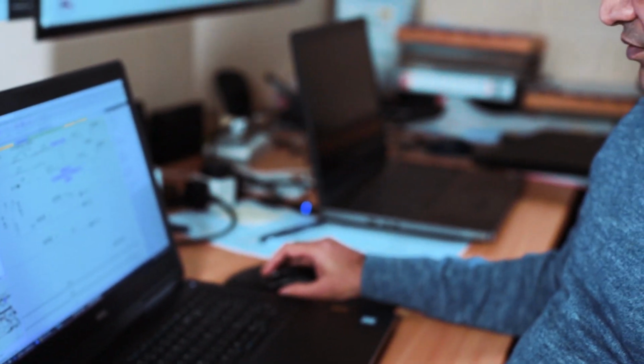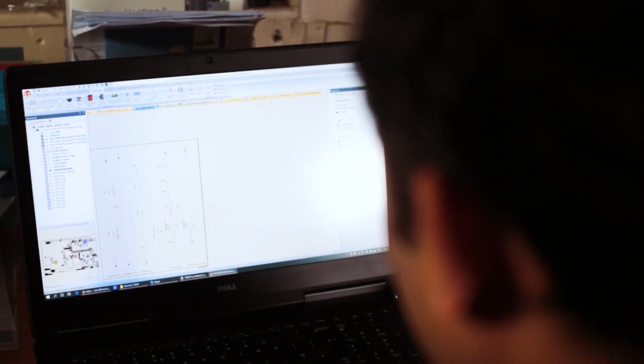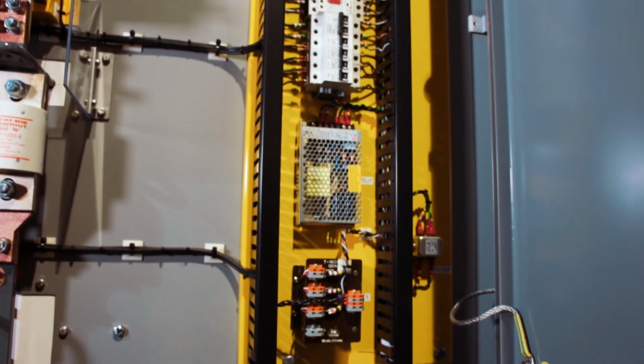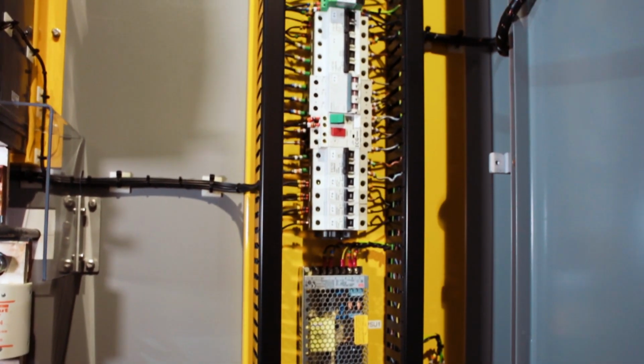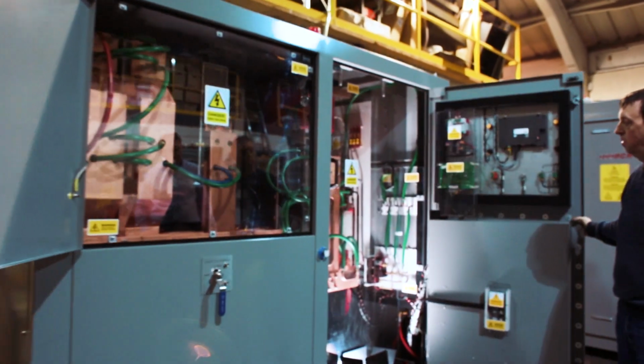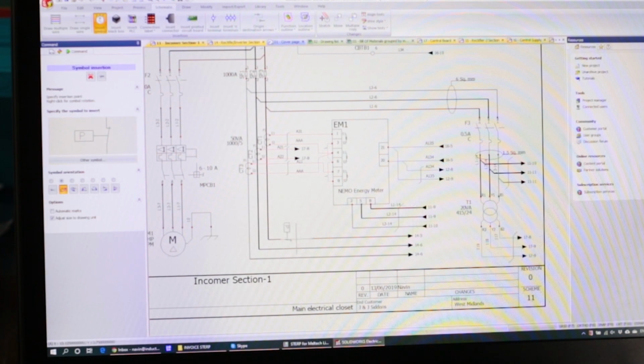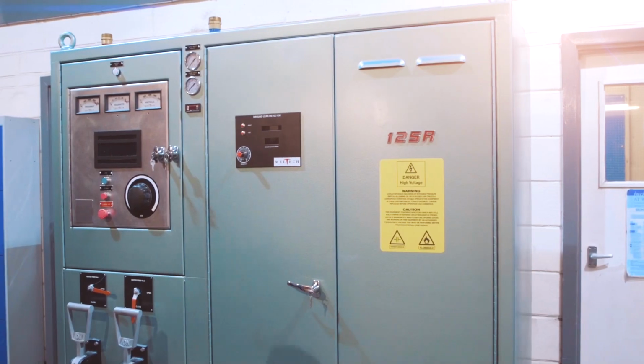SOLIDWORKS Electrical we have been using for the last 2.5 years now, and earlier we were using just a 2D wiring drawing program. This has got intelligence, like you can show wiring, wire reference, component reference, and many other features which are internationally accepted and standard electrical terms. So with SOLIDWORKS Electrical, I think we are getting 30 to 40% time saving for this wiring scheme generation.